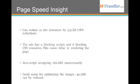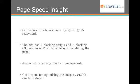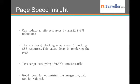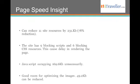To improve the site performance and speed, we found some areas where iTraveler can work without spending any money, but just by devoting some good time. Initially, enable compression. We can see that there are 11 site resources unnecessarily consuming 231 KB. This can be avoided if compression is enabled, and almost a 78% reduction we will see, and 231 KB will get reduced. Bootstrap, style, camera, these areas are really consuming a good amount of space. So iTraveler can really work on that.